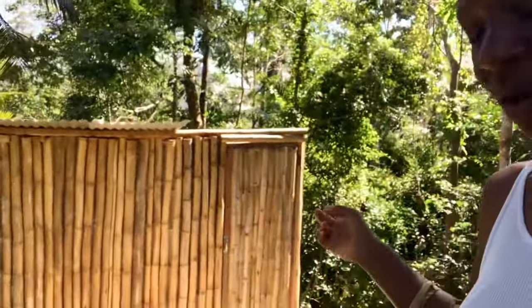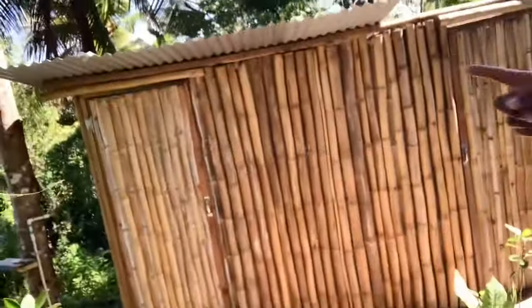So I'm at the outdoor shower. One side is the compost toilet. The other side is the outdoor shower. I just want to bathe and be fresh for this. I've already brushed my teeth with chew stick, and this is another part of self-care. Here's the outdoor shower. It's all bamboo. The top is zinc. It's beautiful. There is a window.